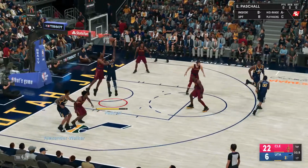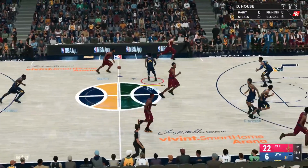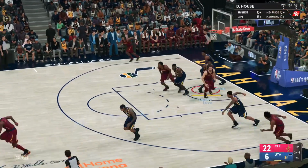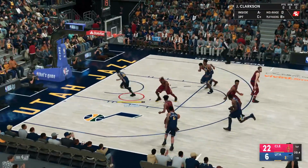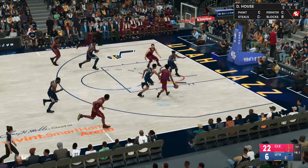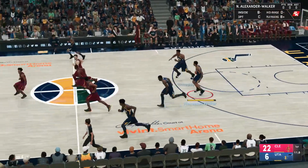Alexander Walker passes to Pascal. And it's blocked. Now 8 seconds separating the two clocks. And Whiteside sends it back. Whiteside, one of the best shot blockers in the NBA. That one's swatted. Stolen by LeVert. And now the Cavaliers, fast break. Here's Sexton. The Cavaliers again can't hit.